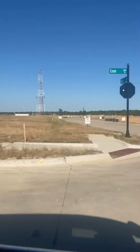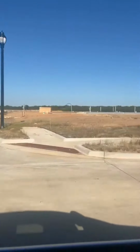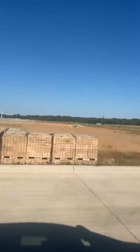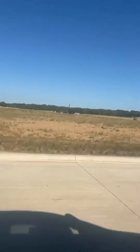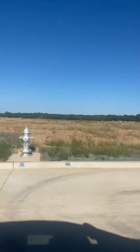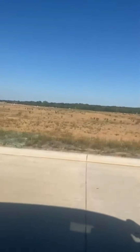And this community has awesome prices. They're in the 500s. 516 is the base price for the smallest floor plan, which is right at 2,300 square feet, and the largest floor plan is just a little over 600,000 and over 4,500 square feet. So really good prices, premium builder.